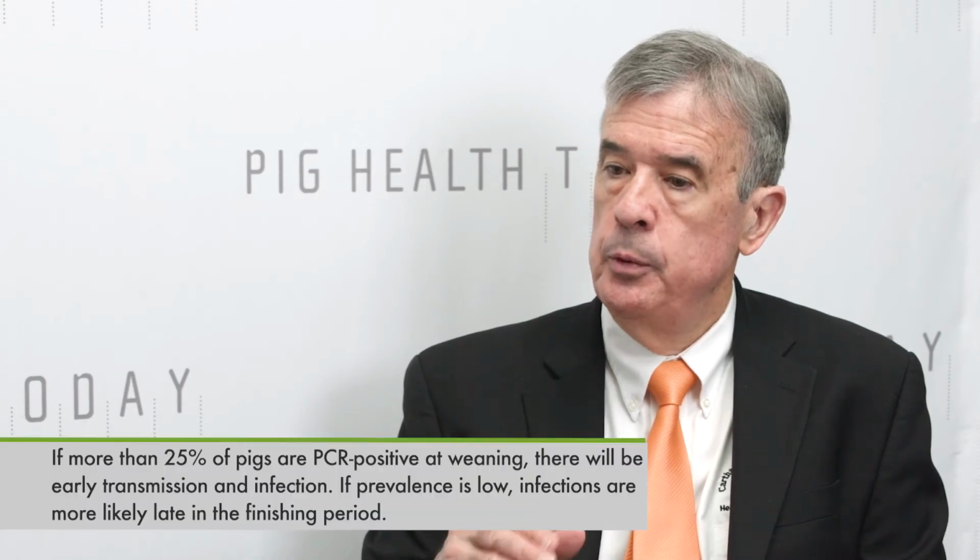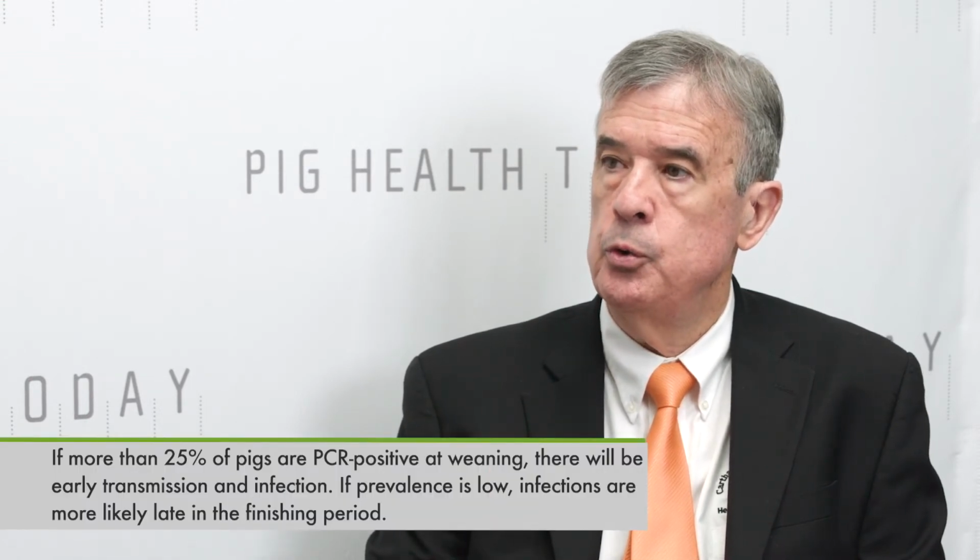The thresholds we use are the prevalence of mycoplasma activity at weaning. What we know from studies is that if there's a high prevalence, and generally greater than 25% PCR positive at weaning, we're going to have early infection and transmission, generally in a late nursery. If the prevalence is quite low, that activity is going to be very late in a finishing period. So based on that prevalence, combined with clinical signs and mortality or morbidity, we would then say this is the threshold that we would use to intervene.